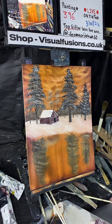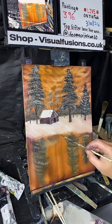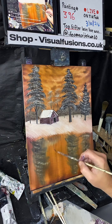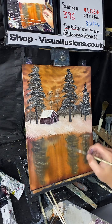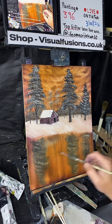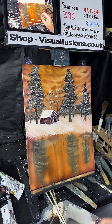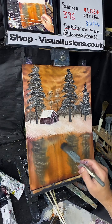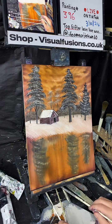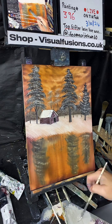Just wondering whether to put a few little things, something or nothing over here, because that's poking up against the cabin there. And then we'll do some tiny little, just reflecting them. Big reflections. Go here.